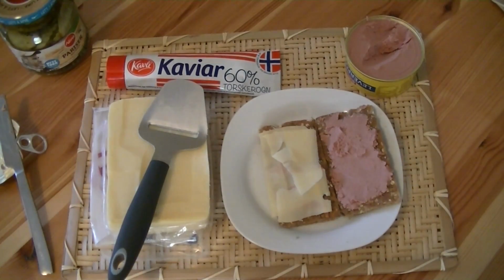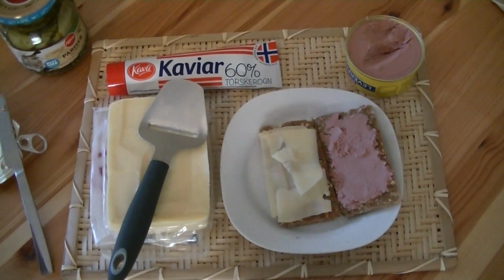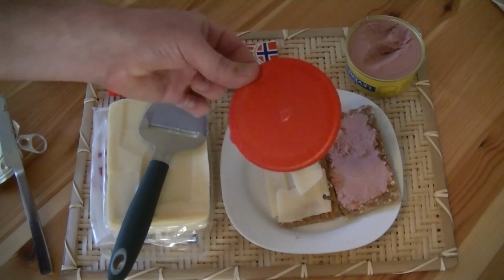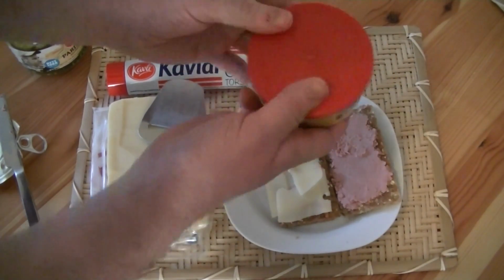Oh, one other thing. This is a very common item here, this leverpostei, because in stores you can buy these. Obviously you're not going to eat that whole can right away, so this is a lid specially made for these cans. So you can save it.